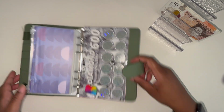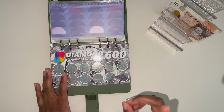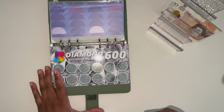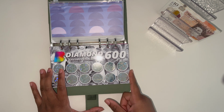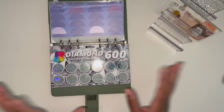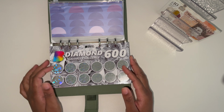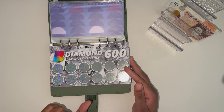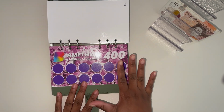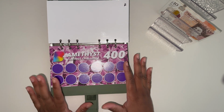And then I've also added a couple of scratch-off challenges because I finished the scratch-off challenges that I had. So I had the Save 200 and Save £700 left, and I completed those the last 2 weeks of February. I will be posting some screenshots on Instagram, just showing the completed scratch-off challenges. So I've added the Save 600 one, which is the diamond one, because I do need to save £600 by the end of May. And then I've also added the Amethyst 400 challenge. So I do need some new clothing, as well as some bits and pieces around the house.